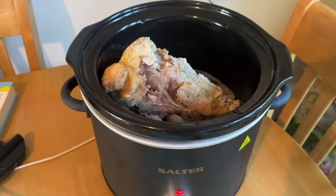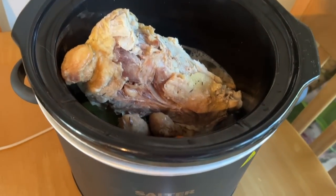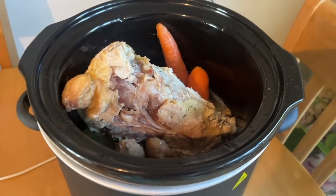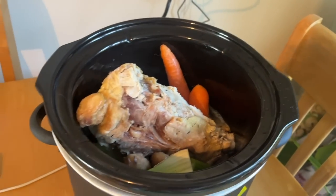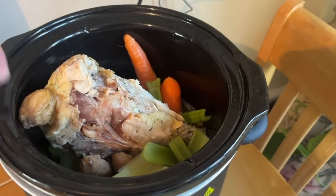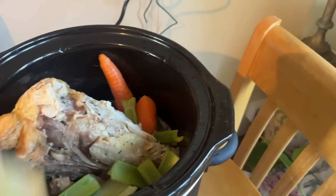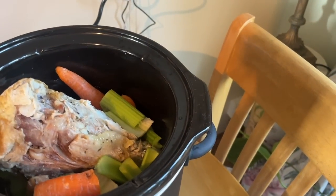I was really organised this morning and thought about making the stock for my soup early enough that it can go in the slow cooker. It's only a small slow cooker. I have two chicken carcasses in here that have come out of the freezer, and I've got to break this down a little bit before I can close it properly.